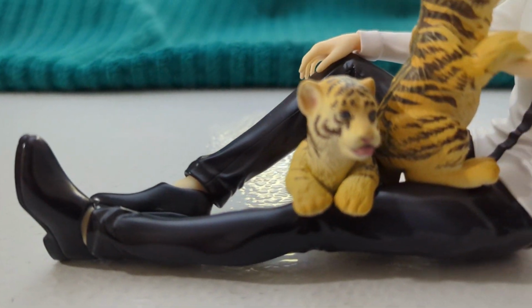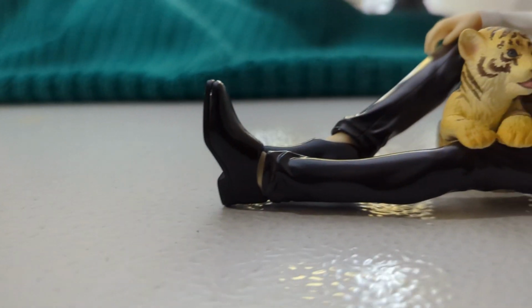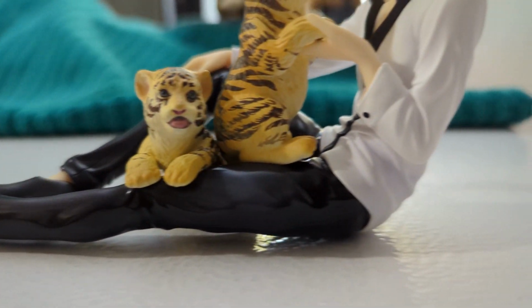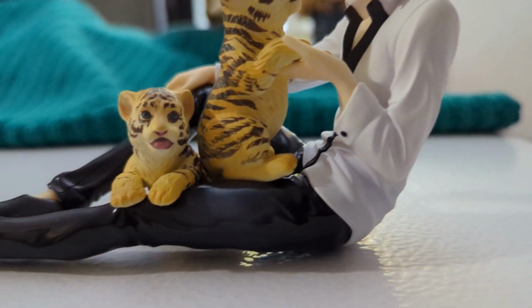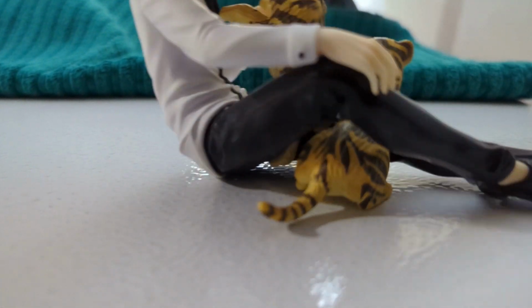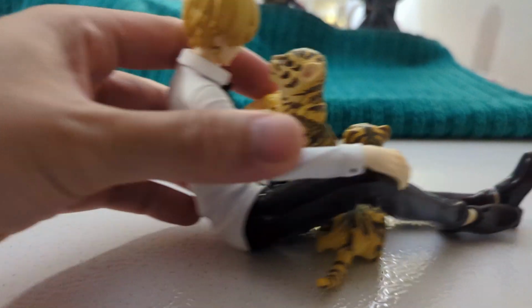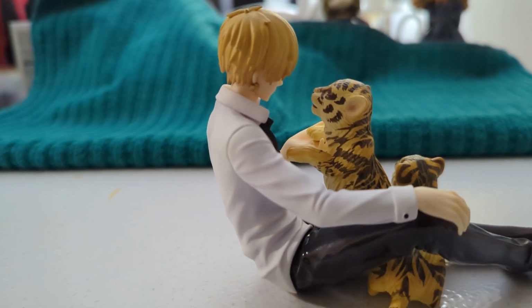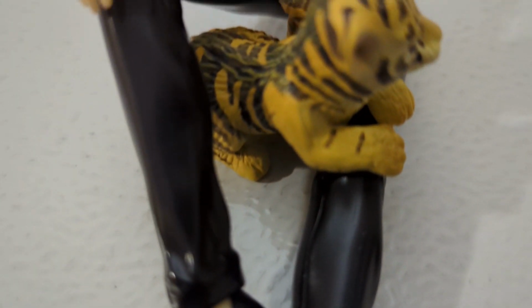Hands down, the best thing I got from this mystery bag is none other than this fabulous high quality figure. None other than Gilgamesh himself in all his glory with 2 tiger cubs. I think it's really pretty high quality, lots of things to look at. It is adorable with these little tigers. Honestly, easily the best thing out of the whole thing overall.